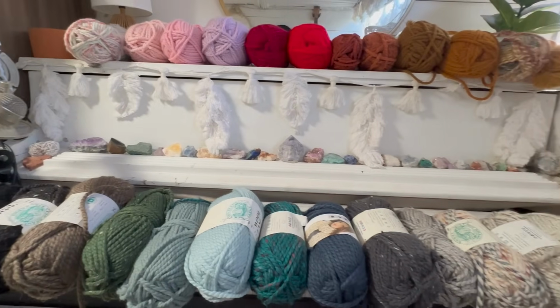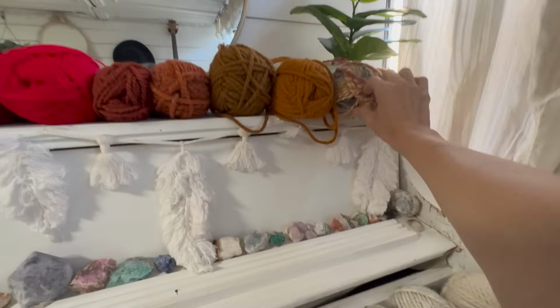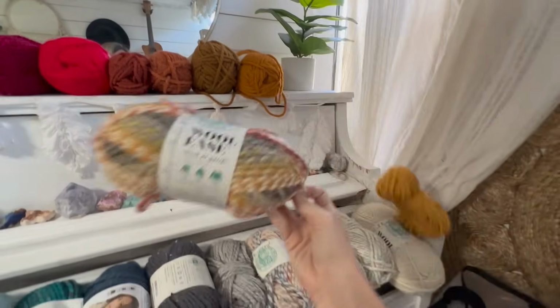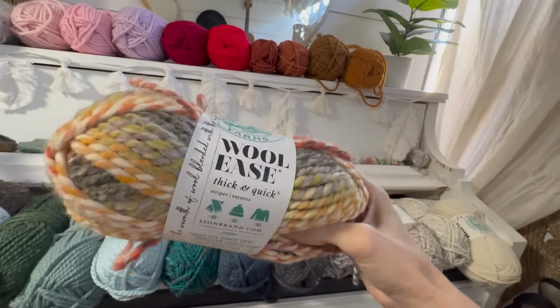All right, enough chit chat. Let's get to work. But which one am I feeling? I haven't made this one yet. I forgot about this yarn and it's very fall vibes. I'm gonna try it. Give it a go. Coney Island, coming in hot. Let's do it. Whoa. Okay.